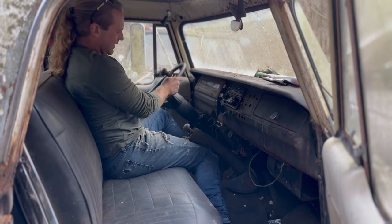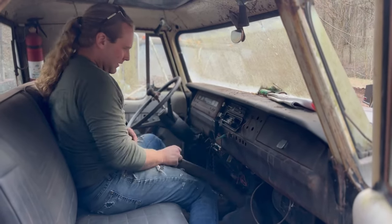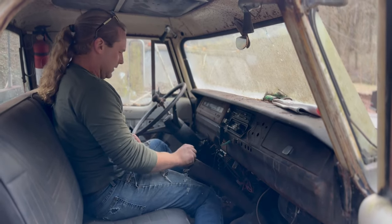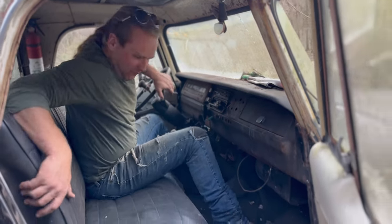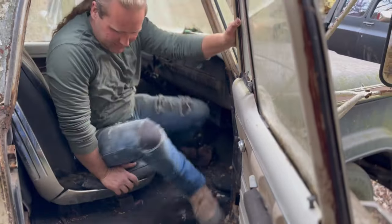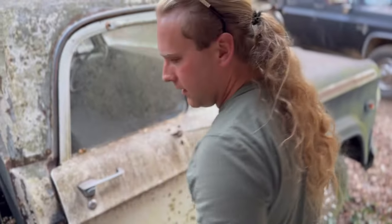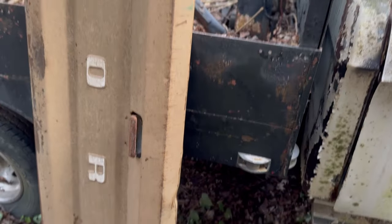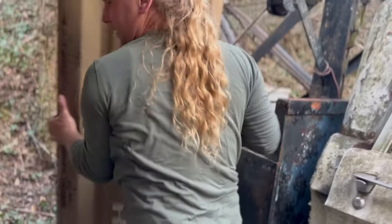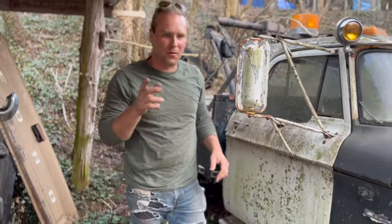Clutch is stuck on this thing, and the brakes. Gas isn't stuck. Maybe it's got some life left in it. Let's see what's under the hood. I'll do something about that door here in a few minutes. That tailgate definitely does not go with this truck. So let's just for good luck, let's move it over here. No disrespect intended for you four guys.